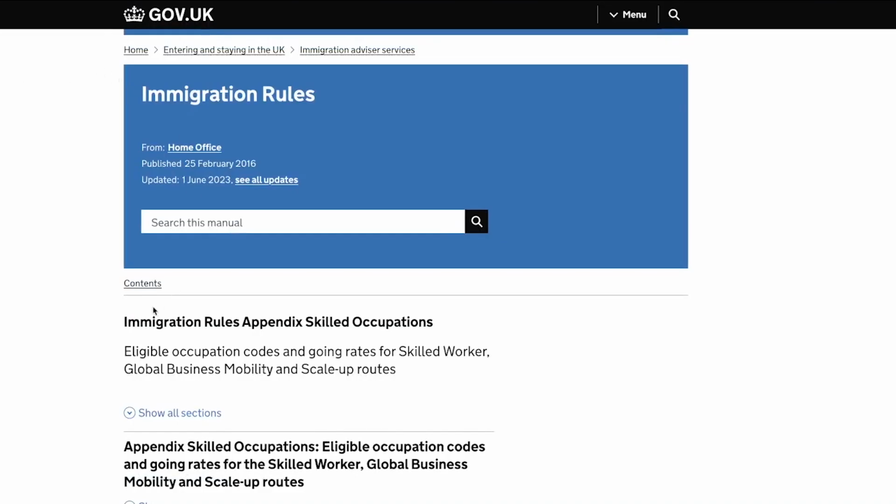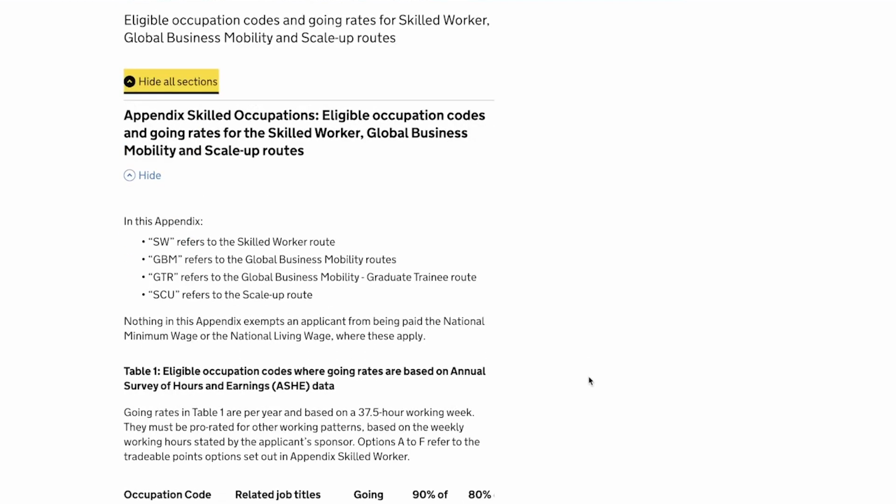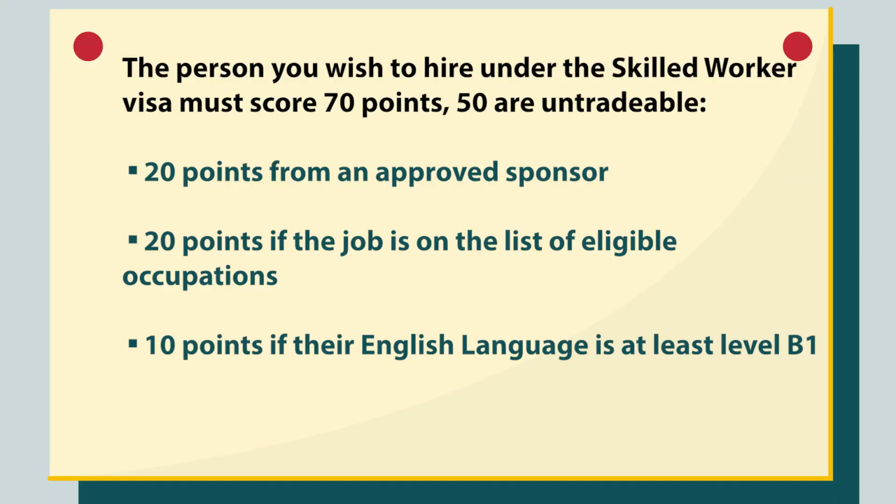You can go to the Government UK website. Under the immigration rules, there is Immigration Rules Appendix Skilled Occupations. You can check all the eligible occupations here. They will get 10 points if their English language is at least level B1.